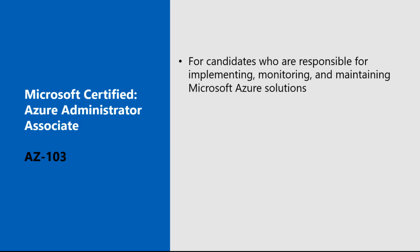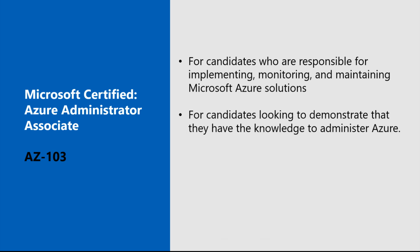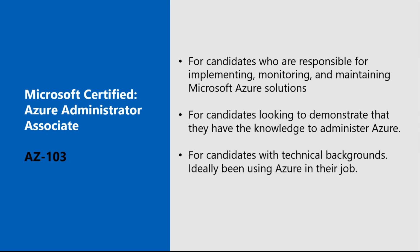Next, we have the AZ-103, the Azure Administrator Associate. This one's for candidates who are responsible for implementing, monitoring, and maintaining Microsoft Azure solutions. It's for candidates looking to demonstrate that they have the knowledge to administer Azure. It's also for candidates with technical backgrounds, ideally for people who use Azure on their daily job.